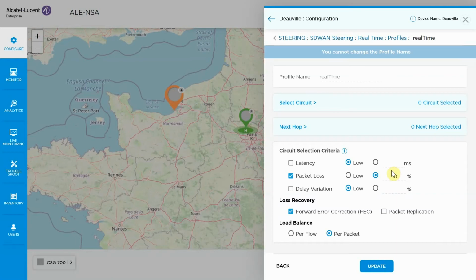So what I have predefined in the template is that when there's packet loss of 10% or more, we're going to apply forward error correction. So this is taking advantage of the fact that the different appliances constantly monitor the quality of the connection between them for latency, packet loss, and delay variation. And when, in this case, the packet loss goes above 10%, we apply forward error correction.